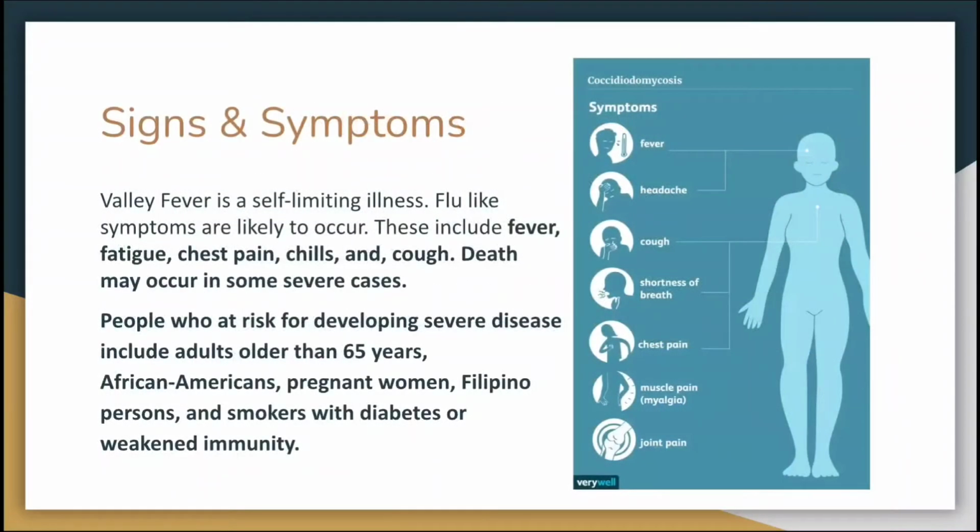Some signs and symptoms. So valley fever is a self-limiting illness. Once you are infected, you are more likely to develop flu-like symptoms. These symptoms can include fever, fatigue, chest pain, chills, and cough, and death may occur in some severe cases.